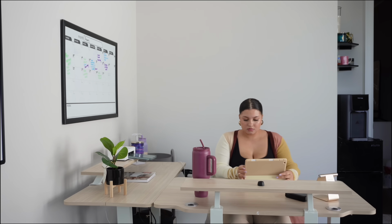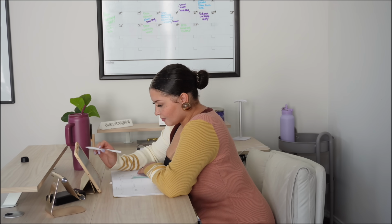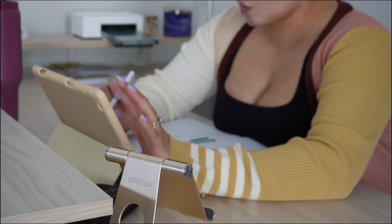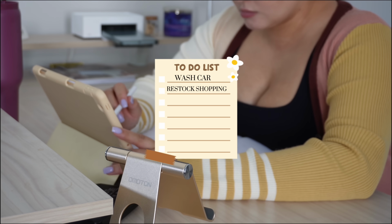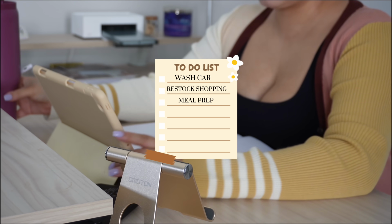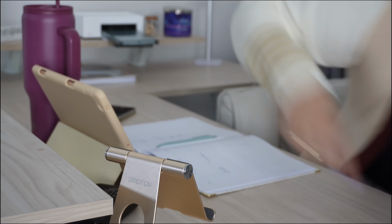If you guys have watched some of my weekly vlogs, you guys know I love to plan on my iPad. So I've been using Google Calendars and then the Task app as well. Google Calendars helps me to plan on a month-to-month basis, and then the Task app helps me to plan on more of a day-to-day basis. So I made sure to go into the Task app and just add in all of my tasks for the day. Some of those include going to the car wash, we're gonna go restock shopping at Target, we're gonna come home and meal prep, and then we've got a little bit of self-care to do. It's giving very much versatile.